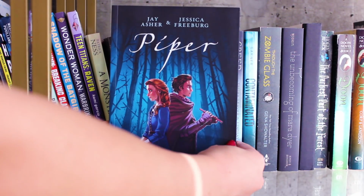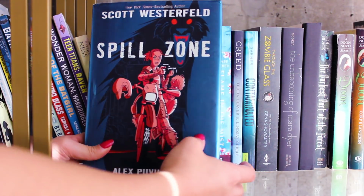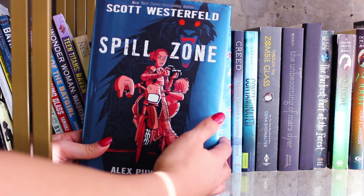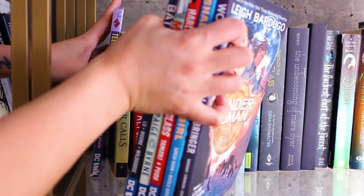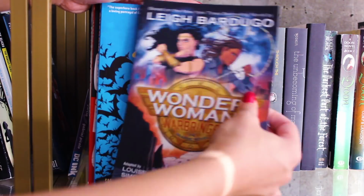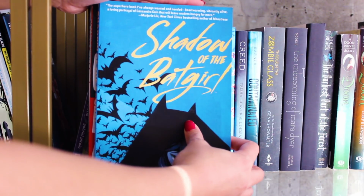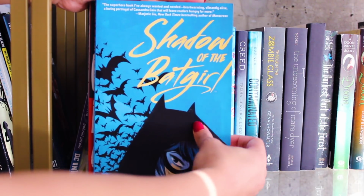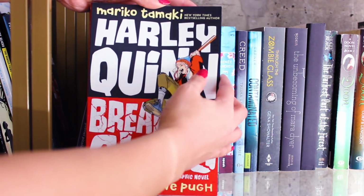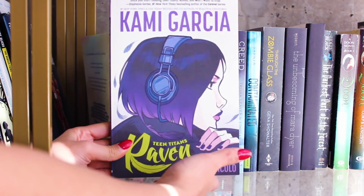I have Pipeline by Jay Asher and Jessica Freeburg, Spill Zone by Scott Westerfeld. This is probably my favorite graphic novel of all time. Okay, then I have all of these DC comic graphic novels. So I have Wonder Woman: Warbringer by Leigh Bardugo, Shadow of the Batgirl by Sarah Kuhn and Nicole Goux, Teen Titans: Raven by Kami Garcia, Nightwalker by Marie Lu, Catwoman, Soulstealer, and Mariko Tamaki's Harley Quinn. My absolute favorite is Raven by Kami Garcia.